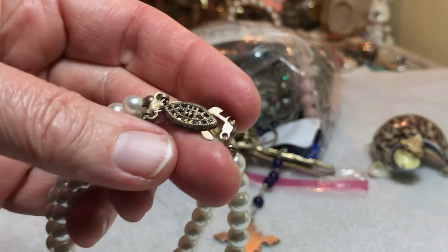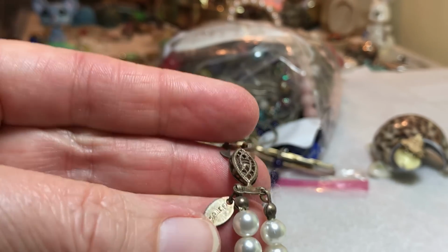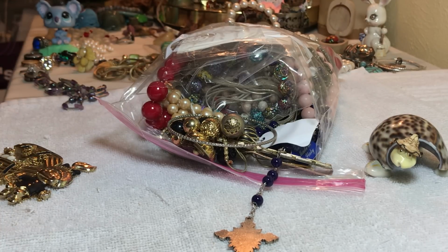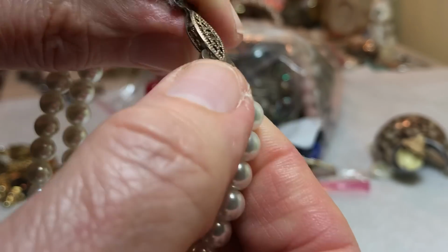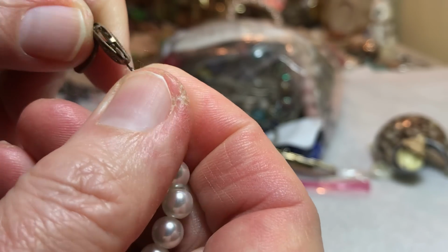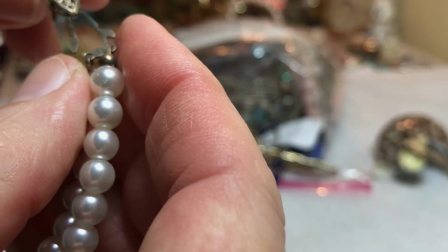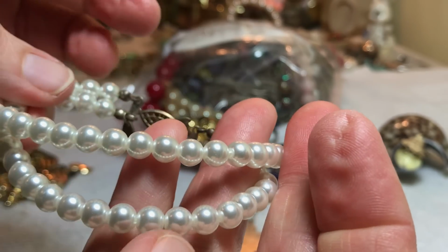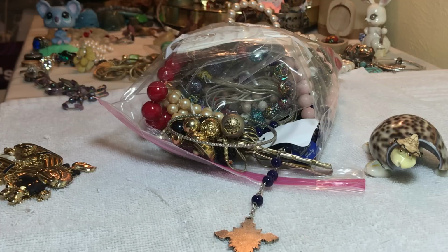Now this clasp looks old. Well, we'll see. What is this tag? Oh. If that's Claire's, forget it. Claire's, never mind. It's just made to look old. Does that clasp work? No. That's a weird clasp too. Okay, yeah, it did. It went in there and clicked. There's no mark on there.